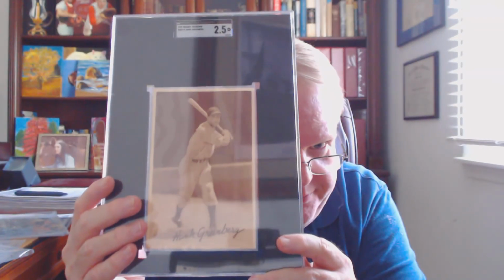So, very happy to get that back in the day. And I looked at the population report. PSA has only graded 4 of the A. I think it's a 2, a 3, a 4, and a 5. I checked SGC with their new pop report, and they've graded 3 of them. I think it was an authentic, a 1, and a 2.5. Well, this is the 2.5 that I sent in about a year or so ago. So at the time, this was the highest graded one on SGC of the 3 they had.